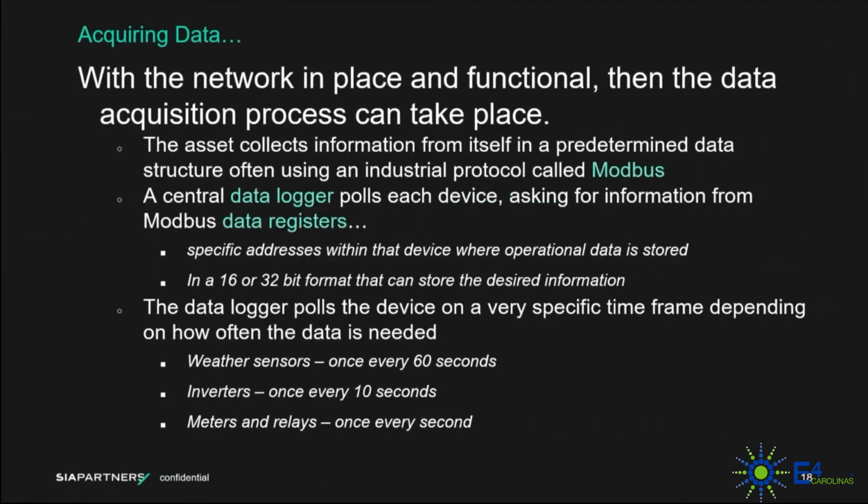Now that we're acquiring the data with the network in place and functional, the data acquisition process can really take place. It's just a group of numbers until we start putting it in a format that makes sense. The asset collection information comes in a predetermined data structure, often using an industrial protocol called Modbus.